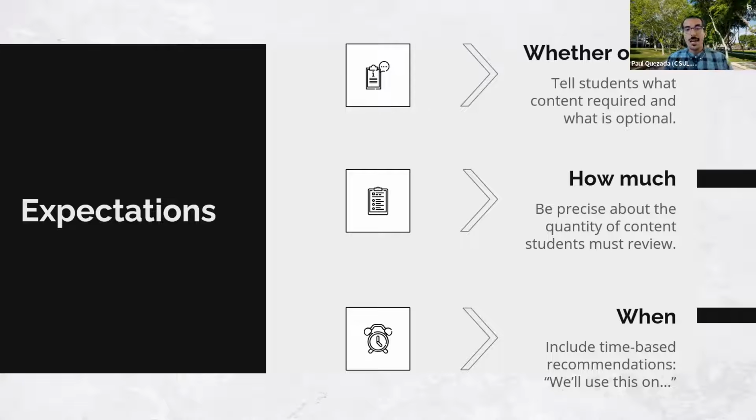This also goes for how much is required. Students will appreciate knowing if they do not need to read an entire chapter or watch an entire video. You want to let them know what aspects of the content are critical for reaching their learning outcomes, and allow students to better prepare for later coursework or to get ready to enter a profession.